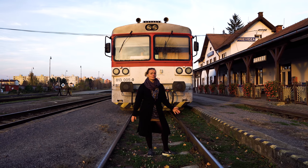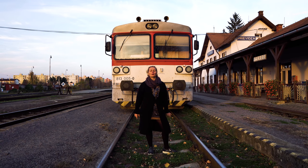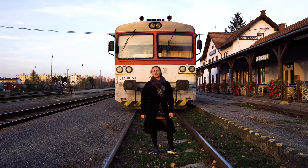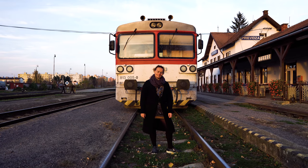Bojnice has one of the most beautiful castles in Slovakia. And it's amazing, the view up there, and also the tour that we did inside. It's very nice, and I would recommend you to visit the north of Slovakia, because if you want to save some money, it's a very cheap destination.